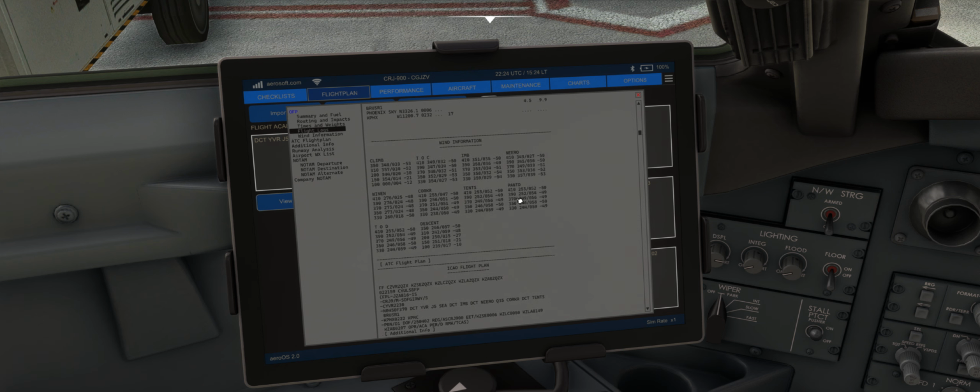Vancouver Tower, Delta 447, requesting IFR clearance to Los Angeles. Delta 447, Vancouver Tower, Roger. You are cleared to Los Angeles via Georgia 6 departure, flight plan route. Expect runway 26 left. Squawk 6, correction, squawk 5.